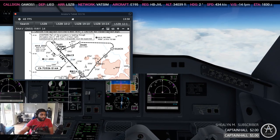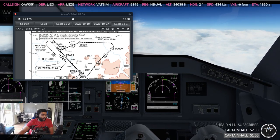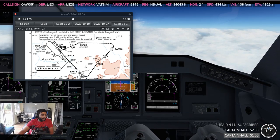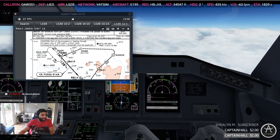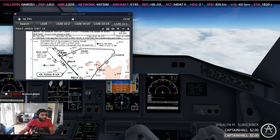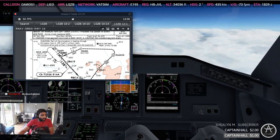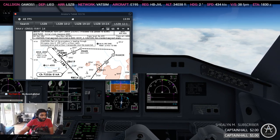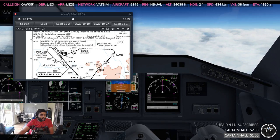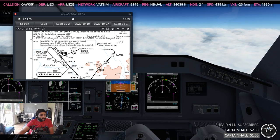Okay, he's gonna come back. So from Birki, we do the approach like this. When we arrive over Birki, we're gonna come over and do a course reversal like that. Teardrop, basically. We're gonna hold. Come out here, take it like that, take it like this, and go like this. So basically, come in, out, back.